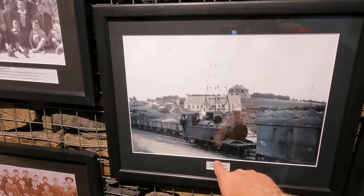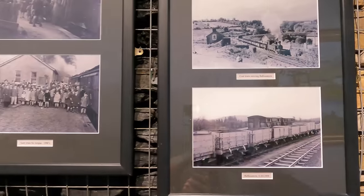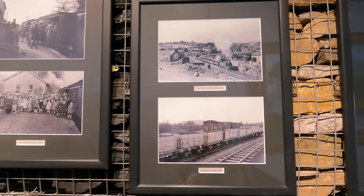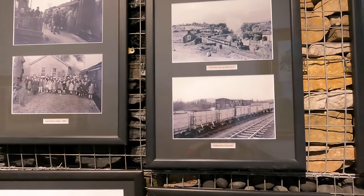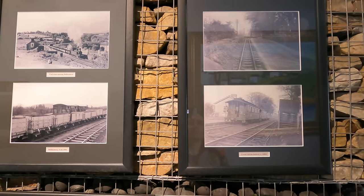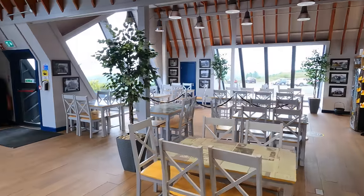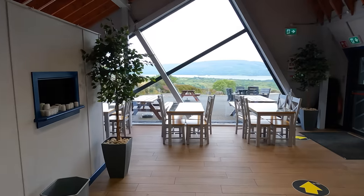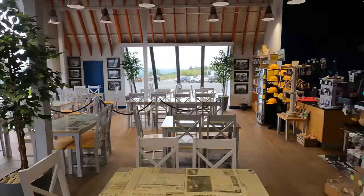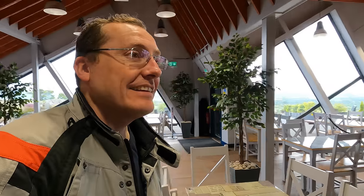It's one of the trains there at one of the sidings at Arigna. The coal train entering the Ballinamore station, and there's a siding there for the coal. Cavan Leitrim Railways, 1950s. The train engine. Here is the cafe, and we've also got a shop here as well. Beautiful view from outside, and you can have a look at the shop and that. Have a cup of tea. And after your tour.